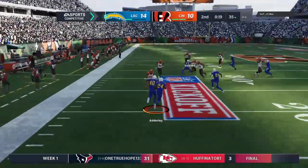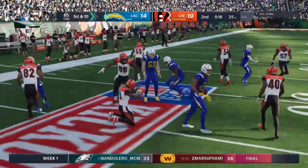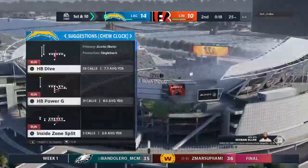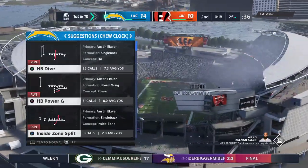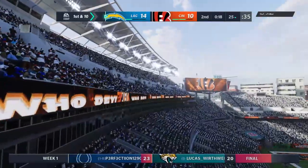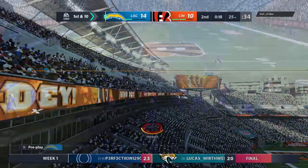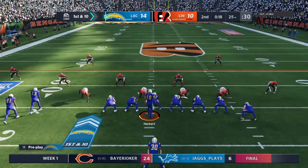From the 6. And he'll be stopped up at the 25. Over first and 10 at their own 25-yard line. The Charger drive about to get going. We're under 20 seconds to go in the half.